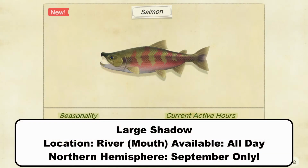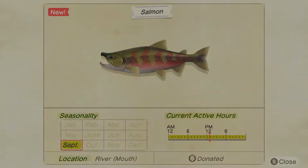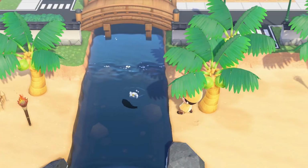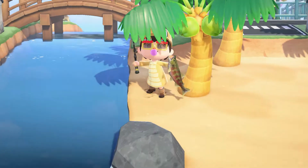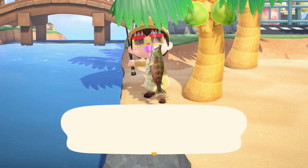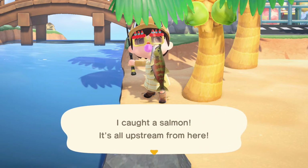Now onto our 2 special fish of the month. The first one up is the salmon, and that's going to be available via a large shadow, and it's going to be found in the river mouth, available all day in the month of September only in the Northern Hemisphere. Now, luckily enough, the salmon is pretty common to come by, so if you find a large shadow in the river mouth on your island, chances are it is going to be a salmon.